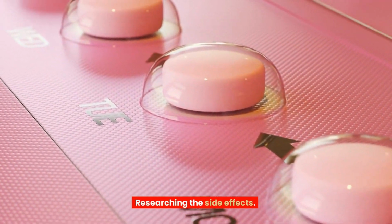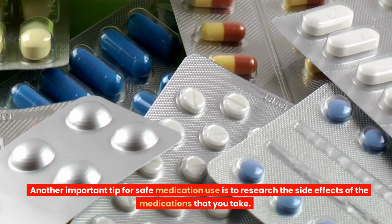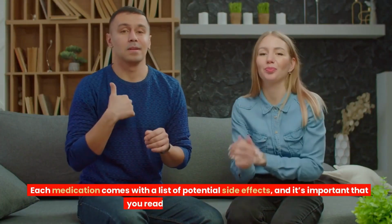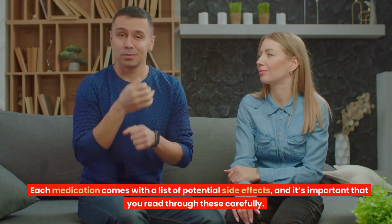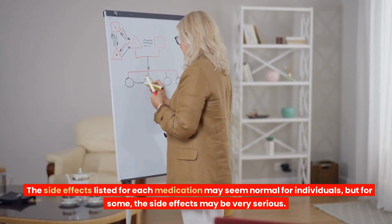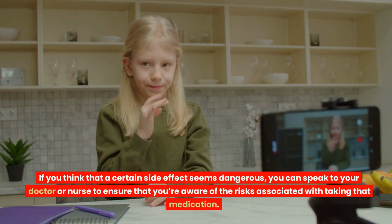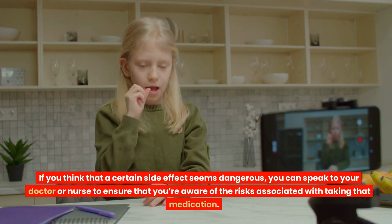Researching the side effects. Another important tip for safe medication use is to research the side effects of the medications that you take. This can help prevent any side effects or dangerous interactions. Each medication comes with a list of potential side effects, and it's important that you read through these carefully. The side effects listed for each medication may seem normal for individuals, but for some, the side effects may be very serious. If you think that a certain side effect seems dangerous, you can speak to your doctor or nurse to ensure that you're aware of the risks associated with taking that medication.